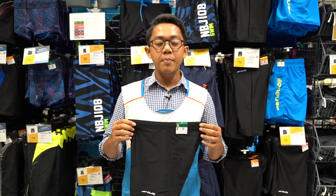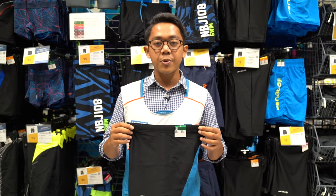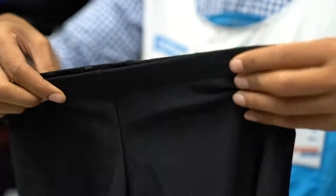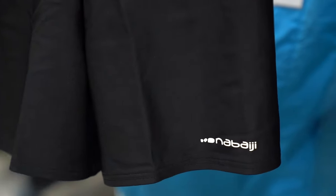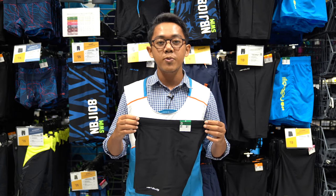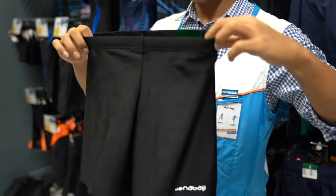I'll tell you more about the different types of swimwear that we have and how to choose them. This is the men's swimming boxer 150. This product aims to provide swimmers who seek comfort and simple design. This boxer is able to withstand up to 100 hours in chlorine water and is ideal for occasional swimmers who swim once or twice a week.